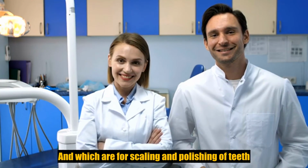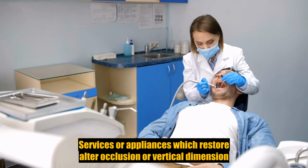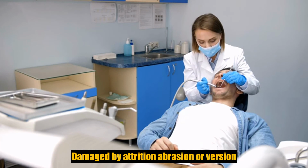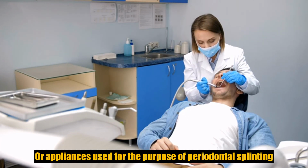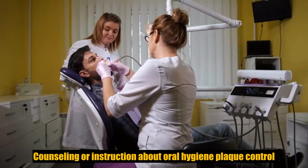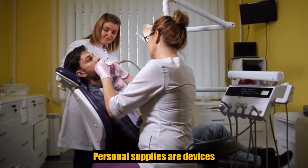Scaling and polishing of teeth, or fluoride treatments, services or appliances which restore or alter occlusion or vertical dimension, restoration of tooth structure damaged by attrition, abrasion, or erosion, restoration or appliances used for the purpose of periodontal splinting, counseling or instruction about oral hygiene, plaque control, nutrition, and tobacco, personal supplies plan.